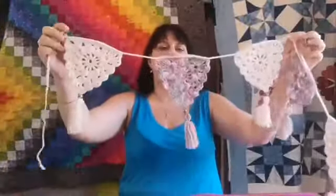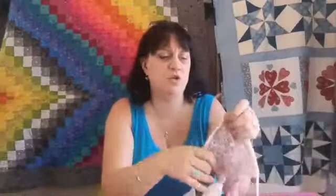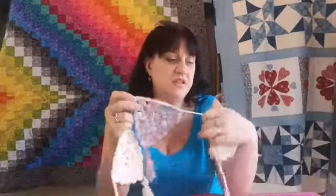It's a brilliant way of using up all those little bits and pieces of wool that you've got left over. I think it would look really beautiful in your sewing room or a baby's room, or you could even do it out in the garden. I know it might rain, but it'll dry out, won't it? It'd be pretty to do that.